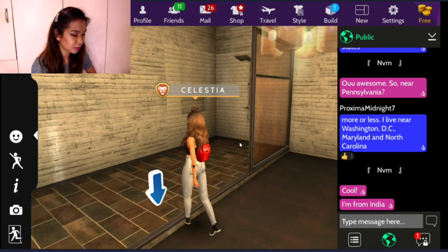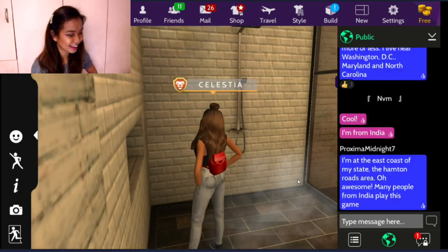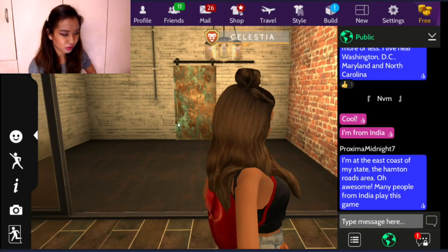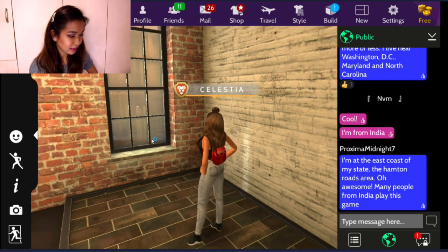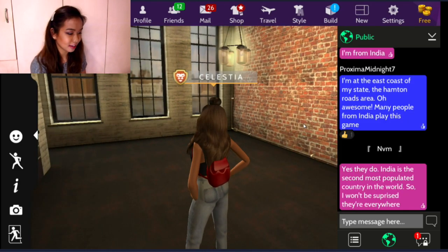You can shower here, so when you walk over here, the shower automatically turns on. I really like this part of Avakin. You can fit all your other hardware here in your storage as well, so yeah, it's really nice. I would love a place like this in real life in the city.